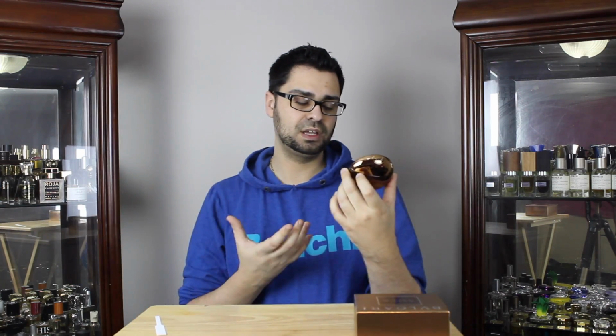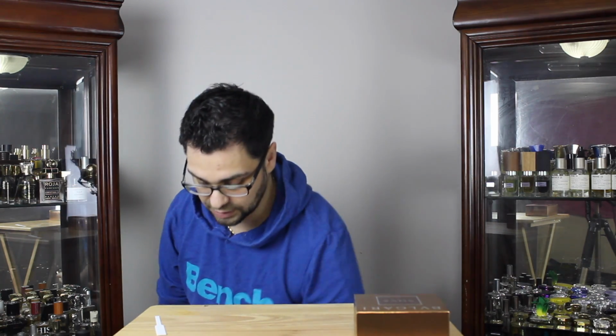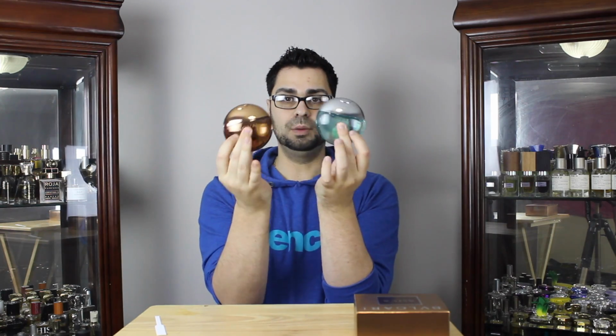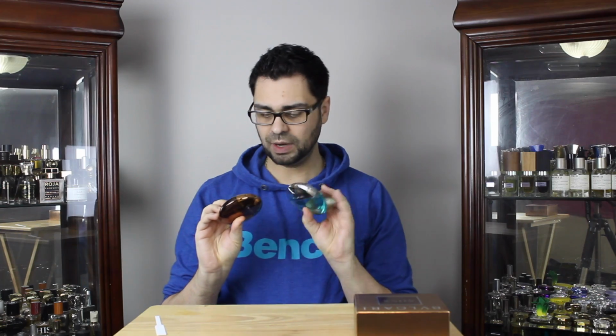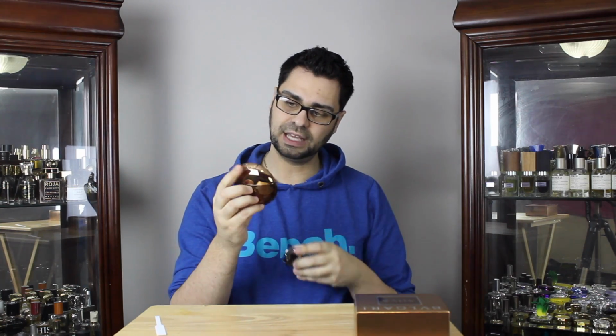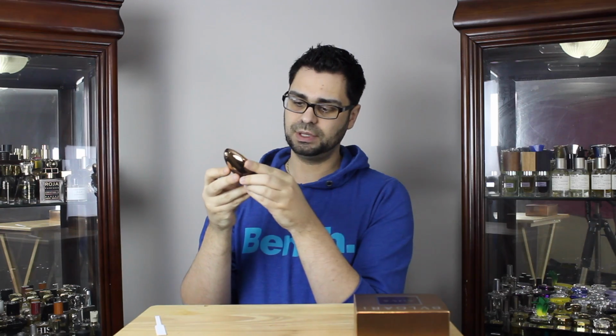The bottle's pretty nice. I actually like the bronzing of the bottle. Very, very nice bottle. Let's compare it to my Marine here. Beautiful bottle. Absolutely love it. Oh wow, it actually says Bvlgari on the atomizer, which my other one does not. So a nice little different touch. Not bad. Everything else looks the same. It still has the engraving here and the sticker at the bottom here.